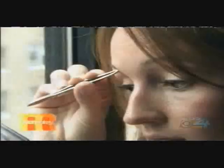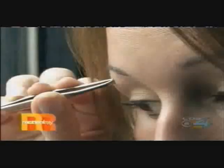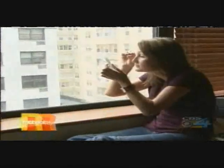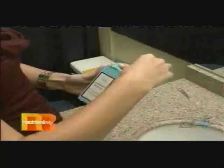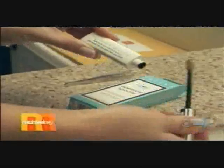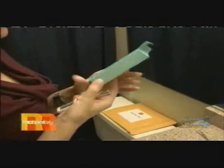This is easy. Antoinette has plucked and plucked and plucked her eyebrows for so long that they had just stopped growing. She agreed to test Talika Eyebrow Lipocils, which claims to grow eyebrows back. All right, let's try this out. Apply morning and evening to the root of the eyebrows.